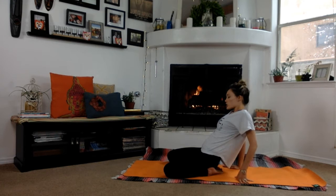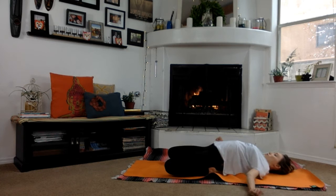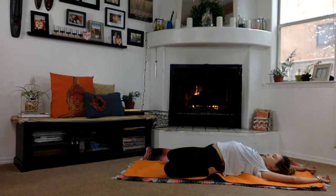You're going to start to kind of lower down. You want to keep the knees down. So this might be where you go. Maybe it's down to the forearms. Or maybe you can lower yourself all the way down onto the mat. Find a comfortable position for the arms. Close the eyes. We'll take about 10 breaths.